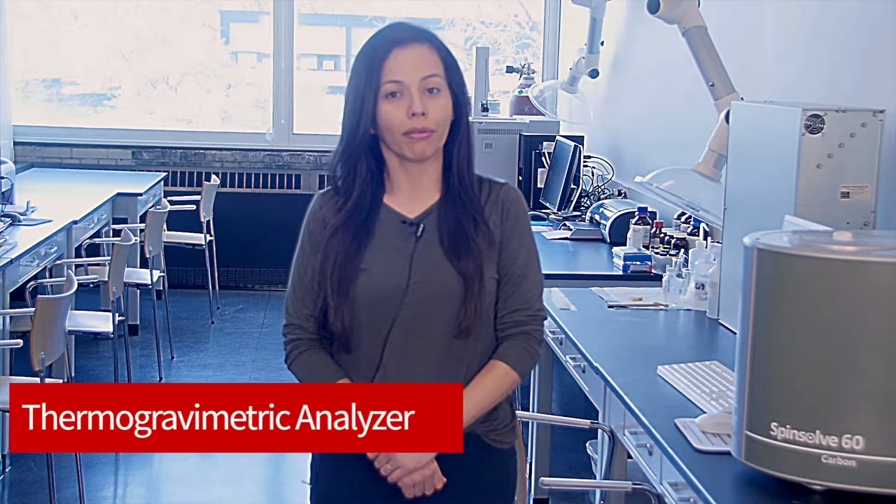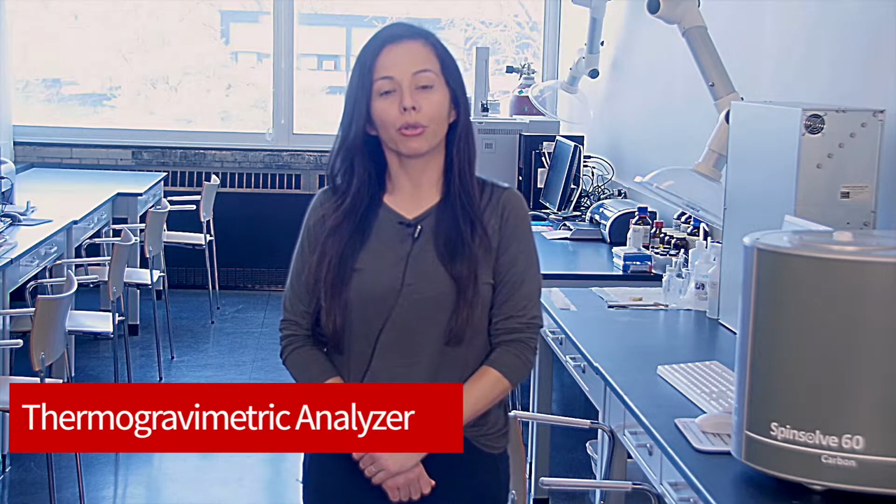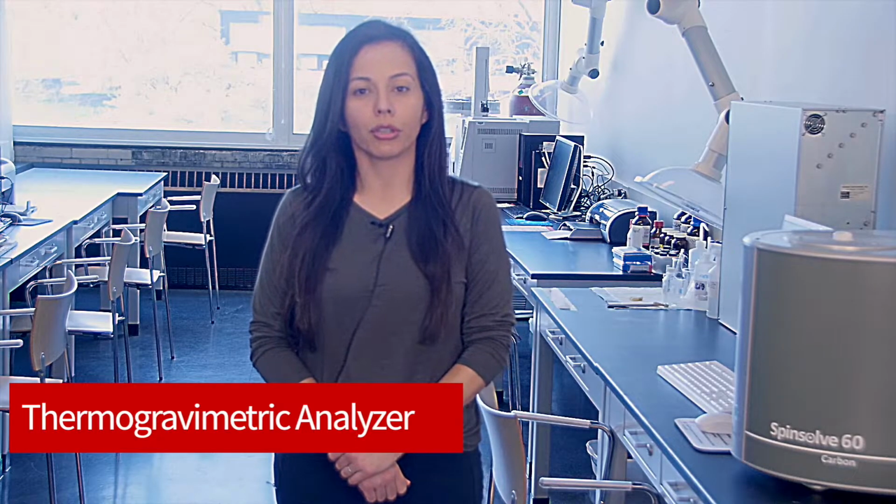Our Thermogravimetric Analyzer measures the mass of a sample with changing temperature over time. We have both a RamanScope as well as an atomic force microscope, which has a resolution in the order of fractions of a nanometer. Can you imagine that? But check out our website for the full listing of analytical instruments offered by our chemistry department.